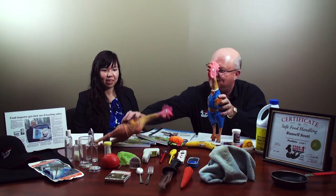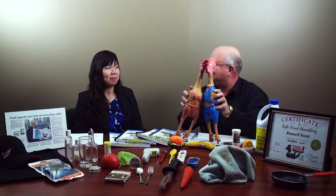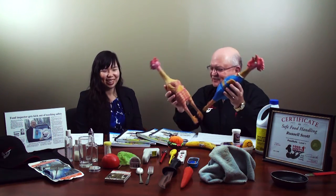So we can see that you've brought a lot of props here today for us. So why have you brought these chickens? Well, the chickens are the most well-known in the province. This is Sam, and this is his wife Ella. And Sam and Ella, they're a couple, and they always go together. And what disease, Irene, do you think you get from eating undercooked chicken? Salmonella. So you see, it works.